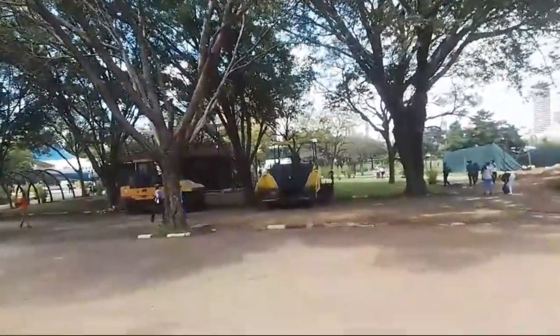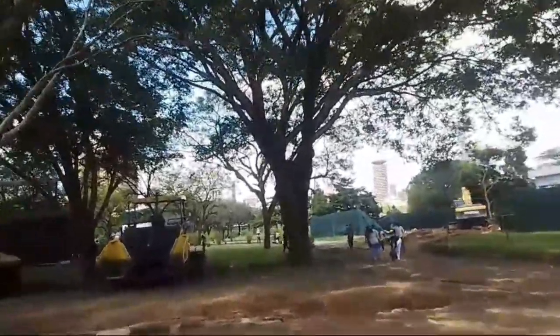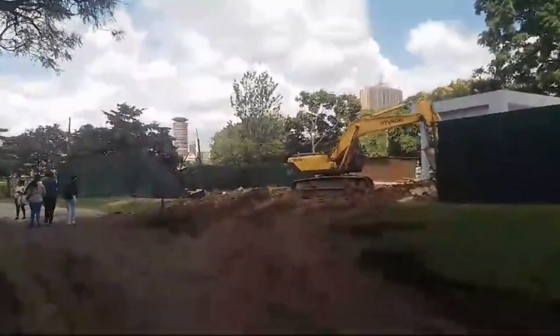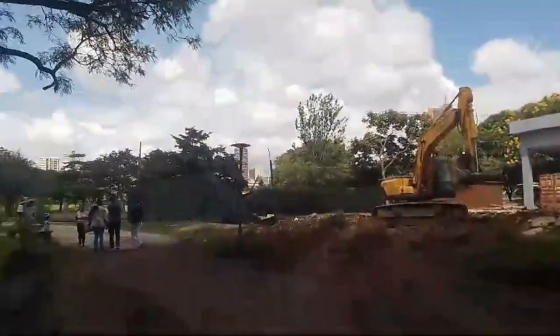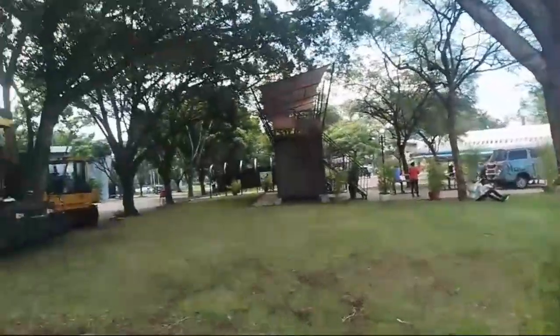Guys, construction is still ongoing to finalize the work. There's an excavator. Construction is still ongoing. See?